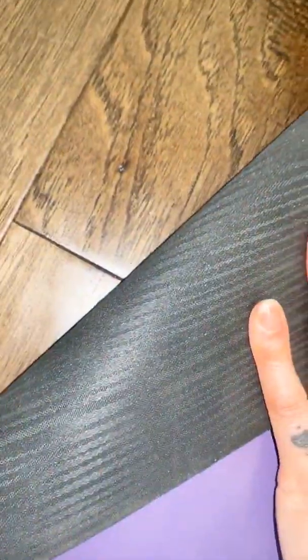Let's get a close-up of this that doesn't have my sweat. There's not a lot of texture to it. Even it's shiny from the light of my phone. There's not a lot of texture to it. So I don't know. I feel like they should have just stuck with the back of the mat and said, okay, we're done. And just had the whole mat made out of that.